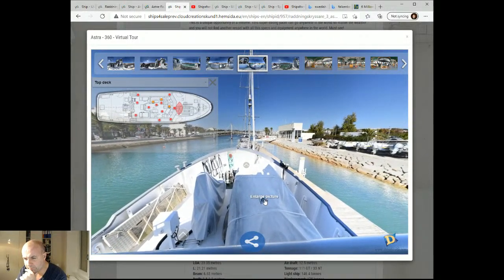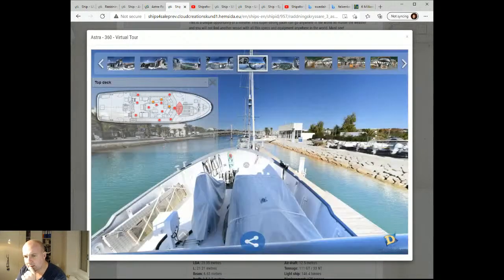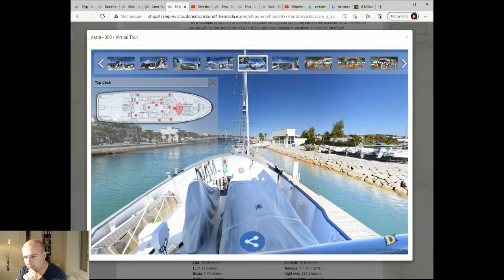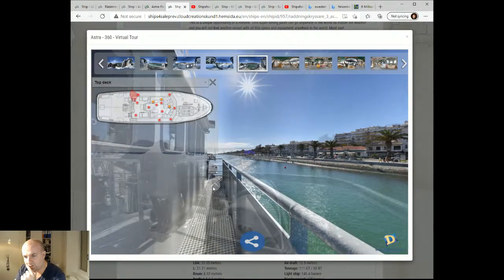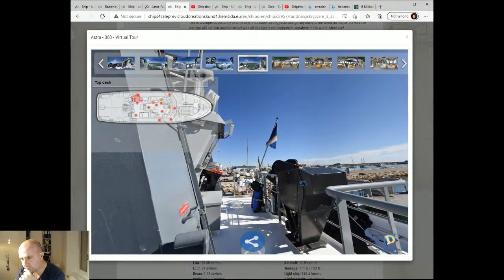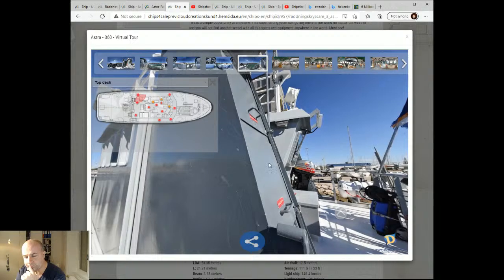So another dinghy. Okay, it's quite a nice one. And I guess that's another crane potentially to get it on and off the boat. So you've got a lot of room on deck, a lot of cranes to do a lot of things. Your life rafts, etc. So, okay, you can actually climb.